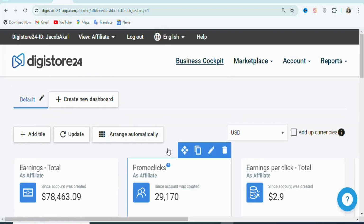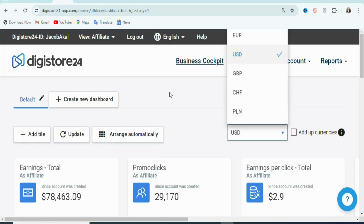Now let's get into the details. The first step is that you have to join an affiliate network. In this case, I'm using Store24. Store24 is one of the best affiliate networks where you can join and find a lot of different products that you can promote wherever you are in the world. So make sure you search for Store24.